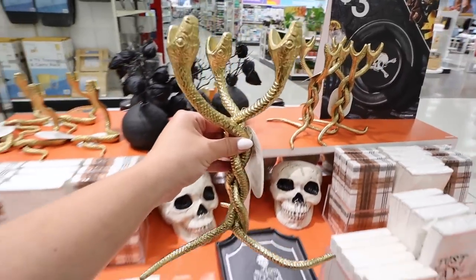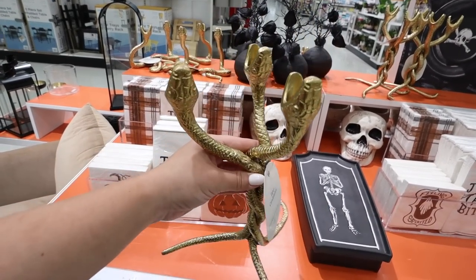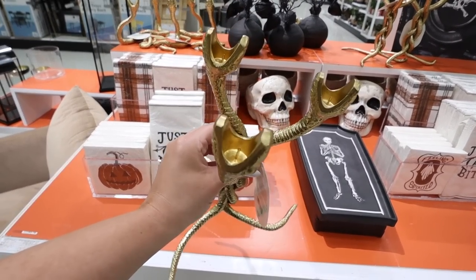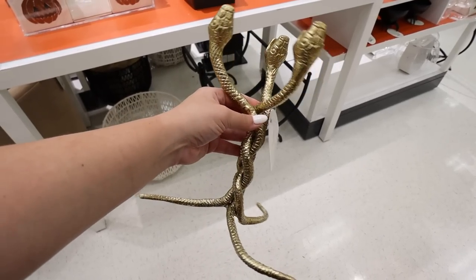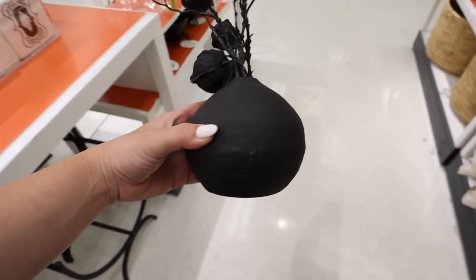But then look at this one. You guys left me a comment being like, wait until you see the candelabra version. This is $25. It holds three candles. Again, has the spikes in the mouth. This one is seriously so epic. I'm obsessed.